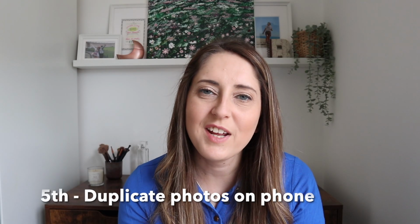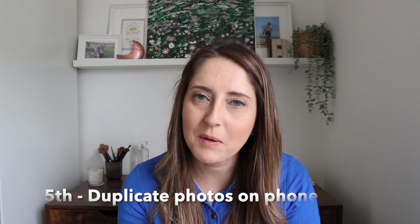For the 5th of June, can you go through your phone and get rid of any duplicate photos? These could be blurry ones that are similar. Go through on a regular basis and try and reduce down the amount of photos stored there so that you've got memory free for new events.